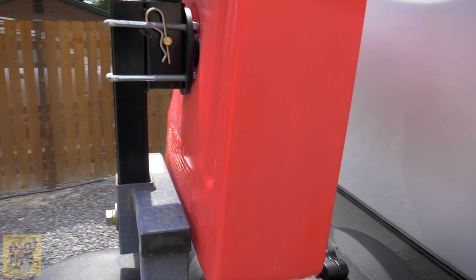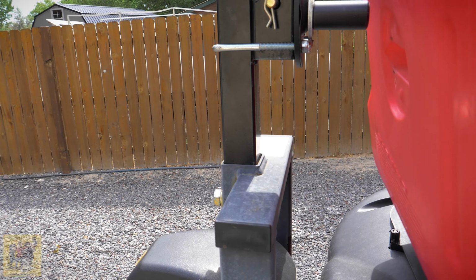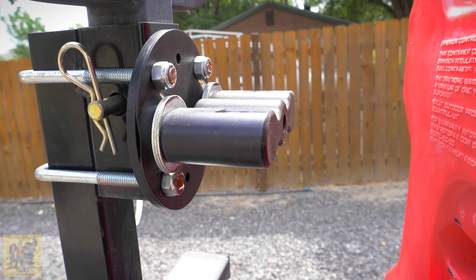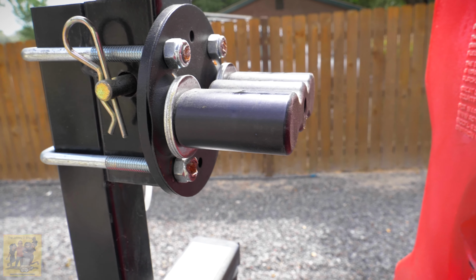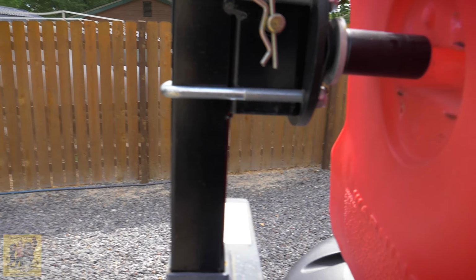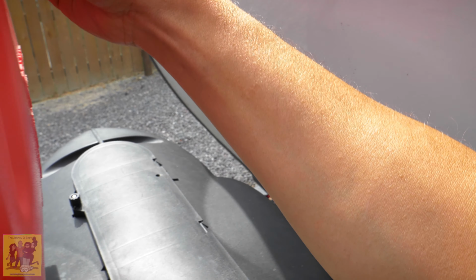But in any case, these tanks, the mounts on these tanks, I love them. It's got the slot here. You just get a simple little bracket here. They're not cheap, but this mounted on here, really easy. And then you just bring it up. Now I've got it full of gas, so it's kind of heavy. And then you screw this in.